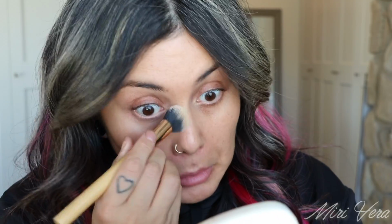Okay, I feel like that sunk right into my skin. Almost like it's serum-like. It's reminding me a tiny bit of the Westman Atelier, but I feel like the Westman is maybe a little bit thicker.